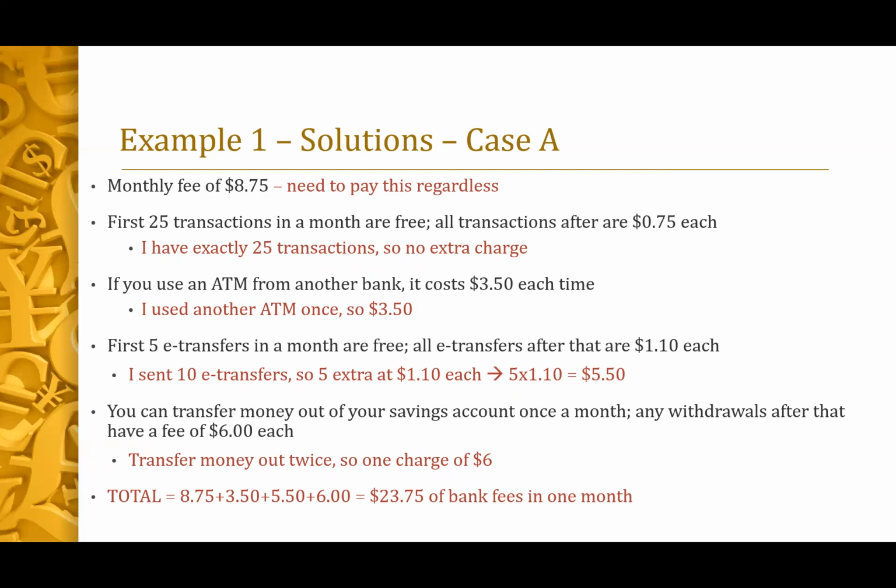Let's pretend we do exactly 25 transactions. So we know we only have 25, so we make sure we don't do any more than 25 withdrawals or deposits. So that doesn't have any extra charge. Let's say we use another ATM once, so that's a $3.50 charge. Let's say we send 10 e-transfers in a month, and so we only have 5 for free. So the 5 on top of that are each $1.10. So that's another $5.50. And lastly, let's say we transferred money out of our savings twice. So the first time was free, the second time it cost us $6. So if I add all of those up, that means my bank fees in that month were $23.75.